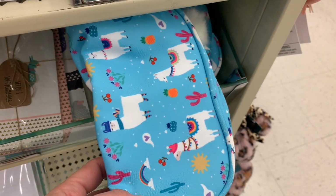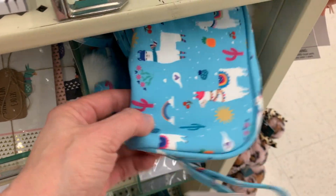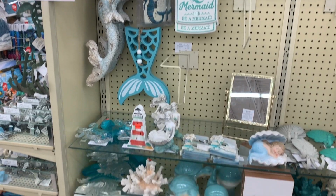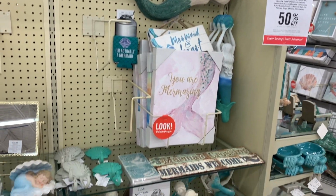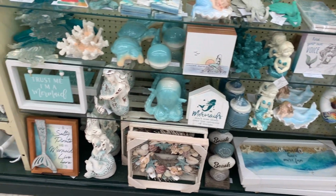So I love this little llama bag right here. I think I showed it in one of my previous haul videos, but I have this at home and it's the cutest thing ever. Right here is my absolute favorite section. I have all of my bathroom in my house and my office decorated with all of these things here. And they are 50% off today, and it looks like they have a few new things, so I might be in trouble.